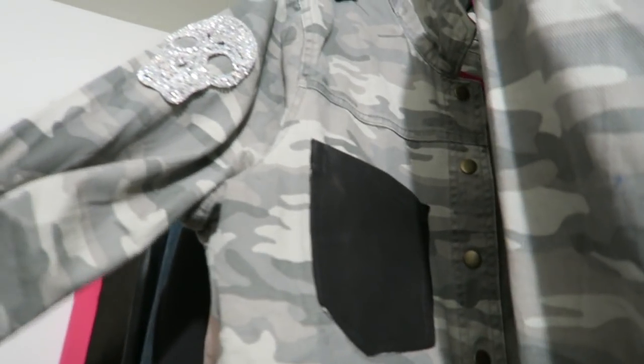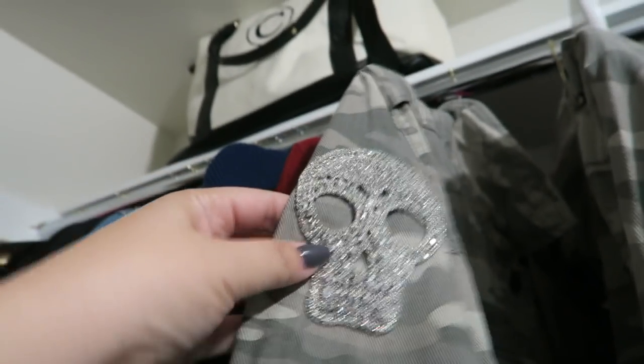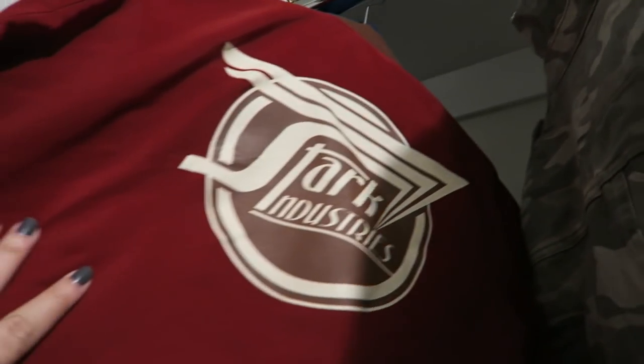And then I also have this one as well, with leather pockets and then glitter skulls on both arms, I think. This is the other leather pocket here, and then the other glitter skull right there. And then I have my Tony Stark, hang on. I have my Tony Stark bomber, some sweaters, a pink moto, a cape, a comfy cozy thing.